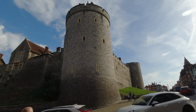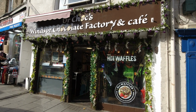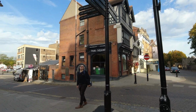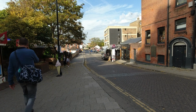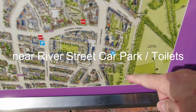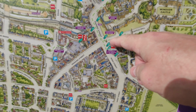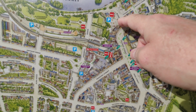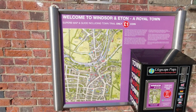The other side of the castle, to the river. So let's go to the riverside. This way. Yes. Windsor, and this is the Long Walk which we walked around up to the castle, and then we walked around it and made some pictures from the side, from the front, and now we are going towards the river. Welcome to Windsor.